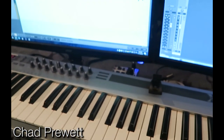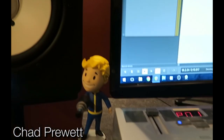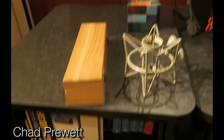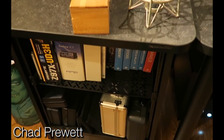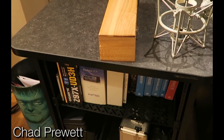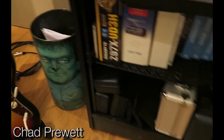All right, cheap little EMU MIDI controller. Of course, my Fallout bobblehead. Like it. Microphones, I got several in there. My main vocal mic is an Aventone CV12. Other than that, I use SM57s, SM81s, an i5, a D6, probably another couple that I'm forgetting.